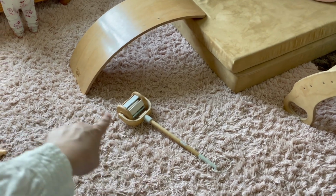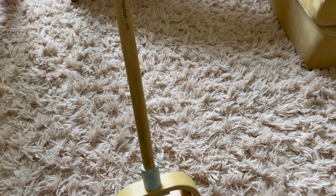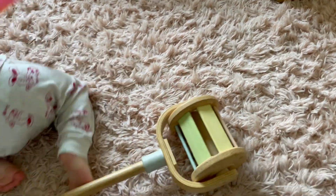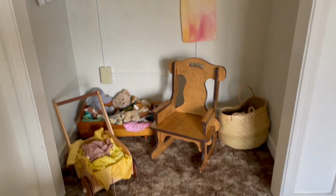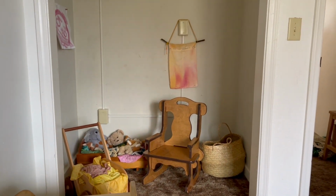Zoe absolutely loves this little roller toy. This is from Plan Toys, and I think this was the Pottery Barn. It was a Pottery Barn collab, but we love that. She loves it. I think she uses it like a vacuum almost. Little home space.